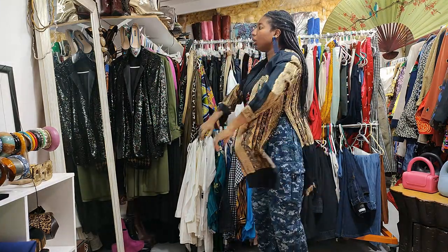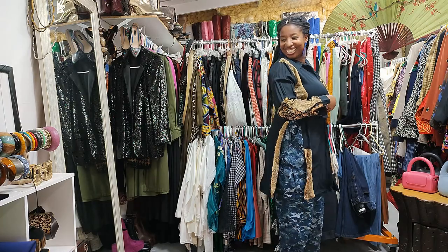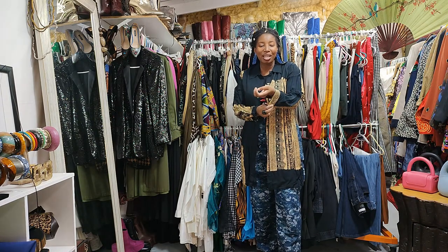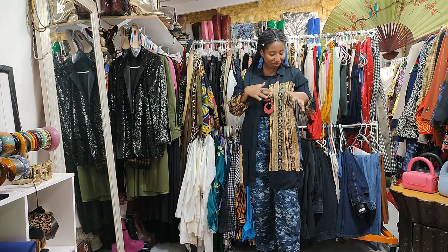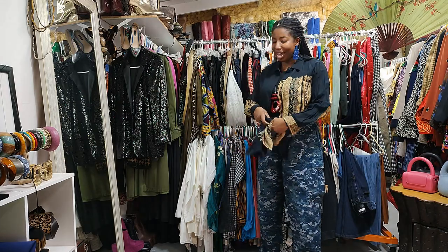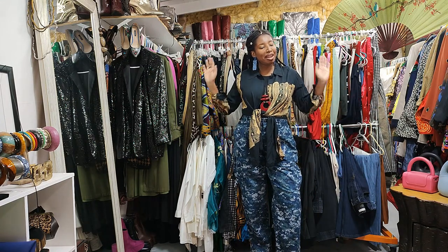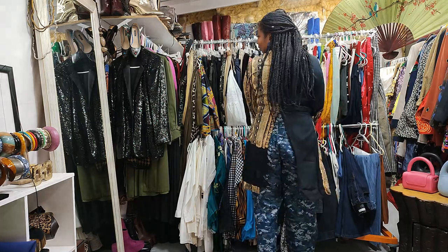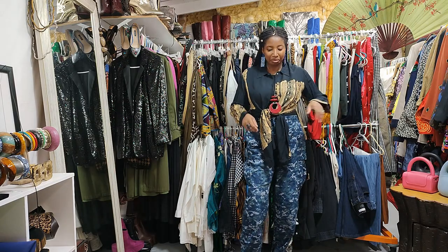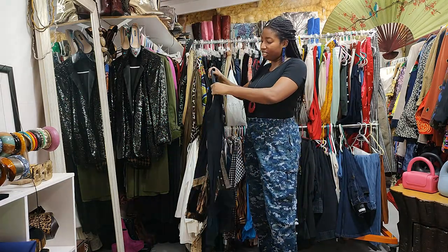Let's see. Yes, this is gorgeous. This is my gem. I love those earthy tones, those Aztec prints, African looking. And this is so versatile. I mean, you can even tie it up front. Whole new look. Loving this. Gorgeous. Yes, staying. Nothing else to add. This is beautiful.